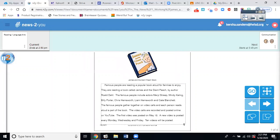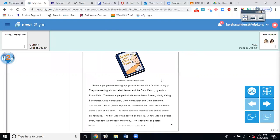Famous people are reading a popular book aloud for families to enjoy. They are reading a book called James and the Giant Peach by author, looks like Roald Dahl. The famous people include actors Meryl Streep, Mindy Kaling, Billy Porter, Chris Hemsworth, Liam Hemsworth, and Cate Blanchett. The famous people gather together on video calls, and each person reads aloud a part of the book. The video calls are recorded and posted online on YouTube.